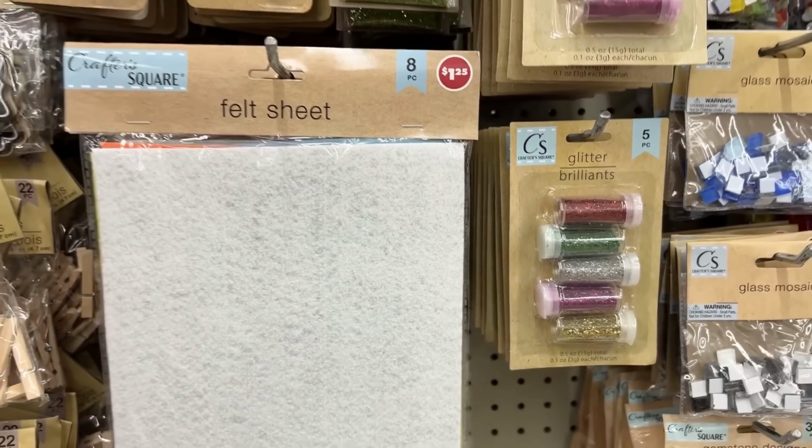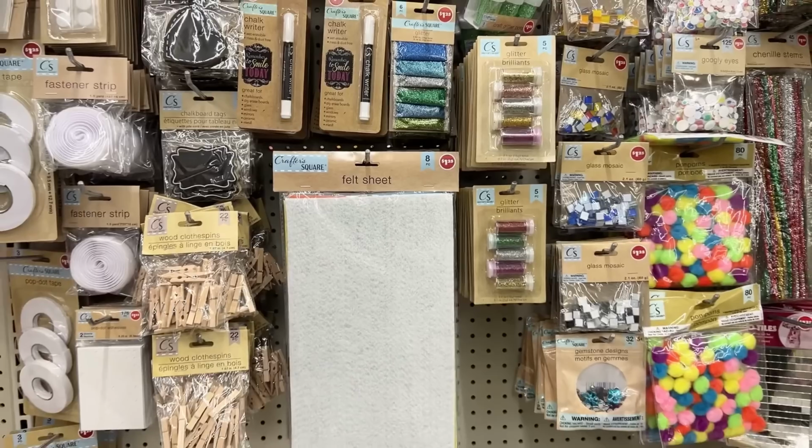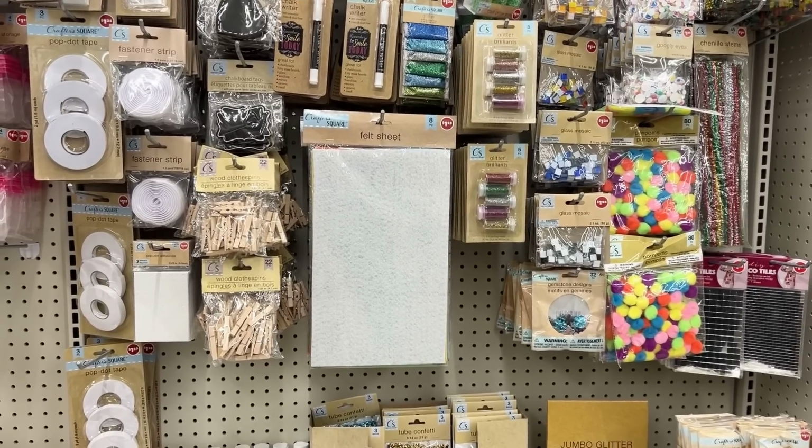These are brand new to me anyways. I've never seen them before. I think they're a great buy, especially for soft covered journals, that you can layer these so it gives that soft feel.